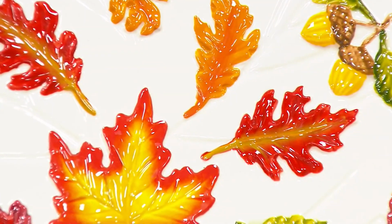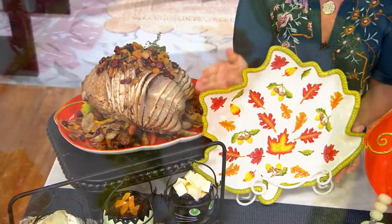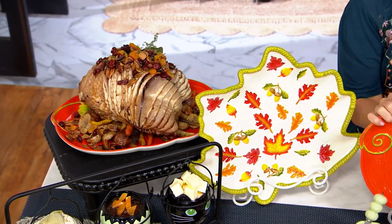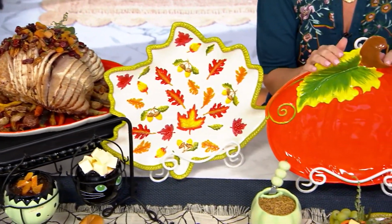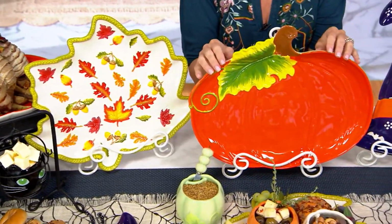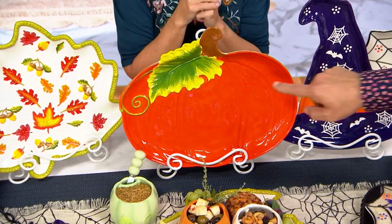Yes, and the sculptural harvest is what you're always looking for, so I love that we have this now. This one is not the same pattern as pumpkin patch, but if you have pumpkin patch at home, it'll coordinate 100%. It would coordinate very nicely. And look at this pumpkin platter, really lovely. I feel like you could put some flameless candles on here, I know you would do a whole bunch of things. I would probably put caramel cheesecake bars.